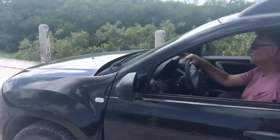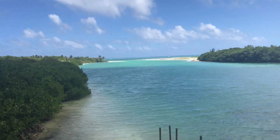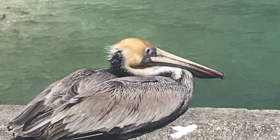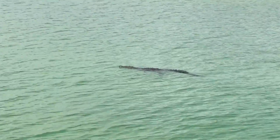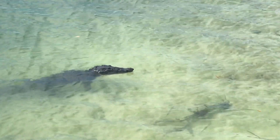This bridge is a nice spot to park up, stretch your legs, and look at some of the beautiful wildlife. We saw pelicans and other birds and some gigantic crocodiles floating in the water, enjoying the beautiful day. It got us excited to continue our journey onto Punta Allen.